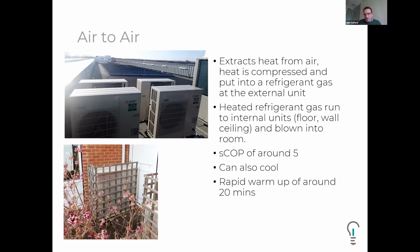When you install an air-to-air source heat pump, there are just a few technical little bits of control system on it, which means that it heats as its main thing and cools as its secondary thing, rather than the other way around. But basically, they are exactly the same. They take heat out of the air, they compress it into a refrigerant gas at the external unit, they put that refrigerant gas into the building, and then you have units inside the building that can push that heat into there. The coefficient of performance around that is 5, so even more efficient than ground source, so 500% efficient.